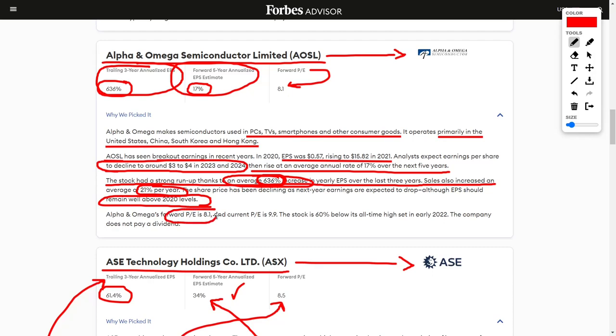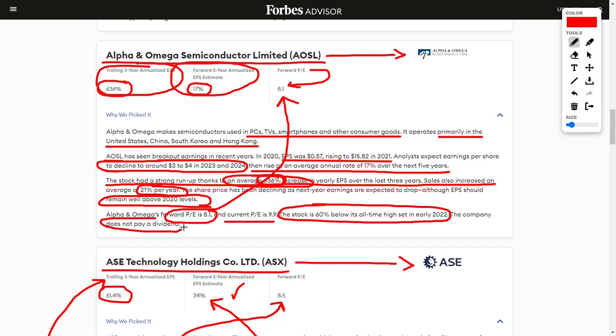Now let's talk more about the stock's PE ratio. With a forward PE multiple of 8.1 and a current PE ratio of 9.9, Alpha and Omega is looking like a great value buy. Plus, the stock is trading at a whopping 60% discount from their highs back in 2022.